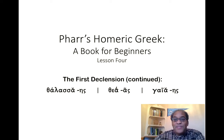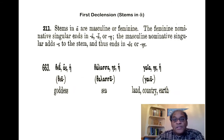Good morning, scholars. Today we're going to continue our march through Pharr's Homeric Greek: A Book for Beginners, by continuing our discussion of the first declension. Now, first declension nouns show some variation. We've already learned the nouns that have eta throughout the singular: boulē, boulēs, boulē, boulēn.